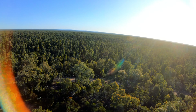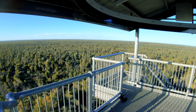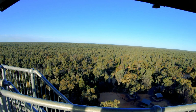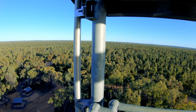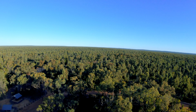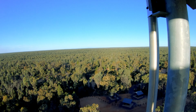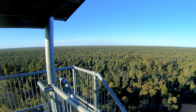But yeah, this is the Pilliga Forest. Absolutely unreal. And it's famous because it's the largest native forest west of the Great Dividing Range. So it's pretty special. But it has had its fair share of bushfire.